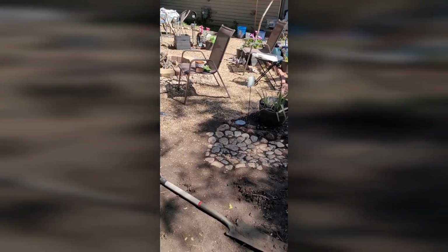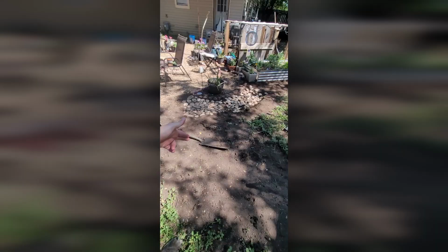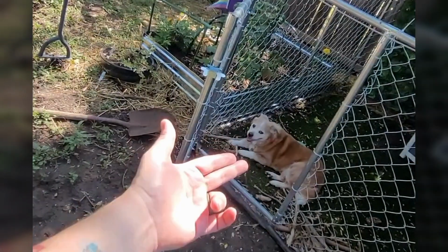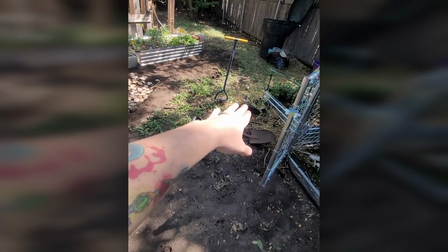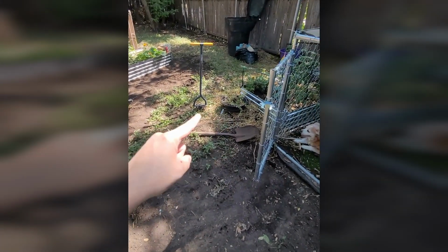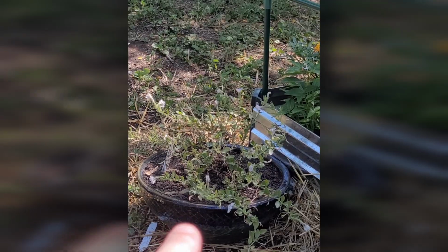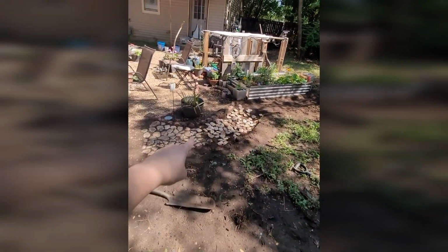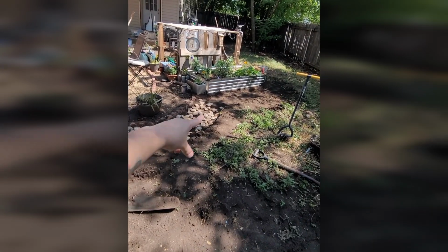So this is what it's starting to look like now. The plan is the yellow brick road is going to go here to here. And then it's going to branch out over here, right? I got those petunias moved into this spot over here. Bam. Yay. And I'm going to press these stones into the soft ground.